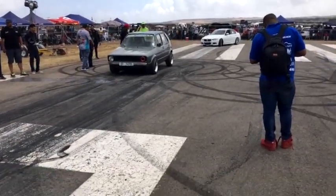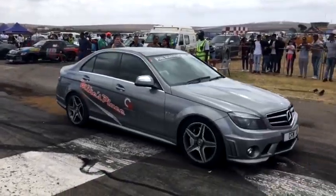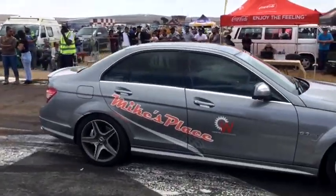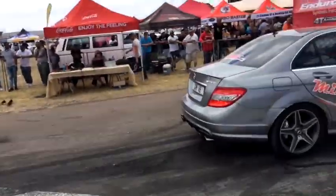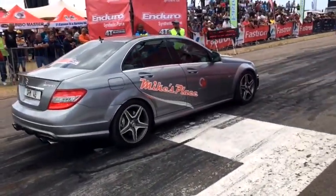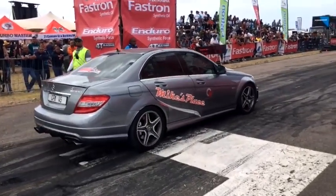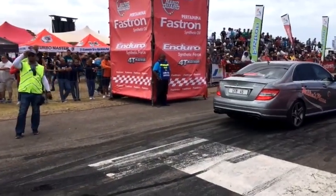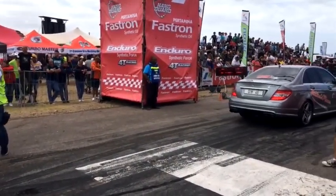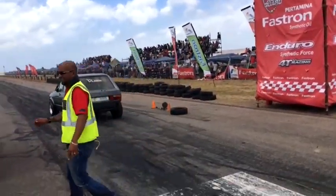Sorry, gentlemen, standing on the sides of the black stuff, please move. Sorry, Olivier, hi. All left to move, that is good side, you need to move. Mike's place, Mercedes C63. As long as the people standing in front of the ambulance as well, please go for yourself into the stands.